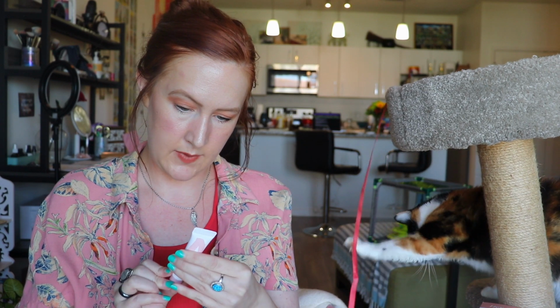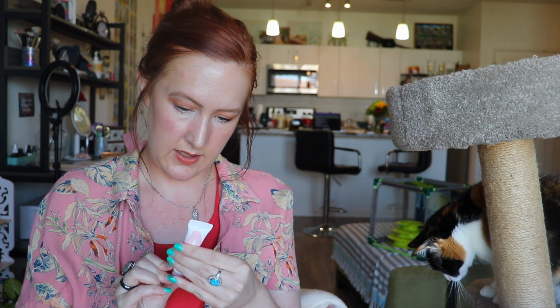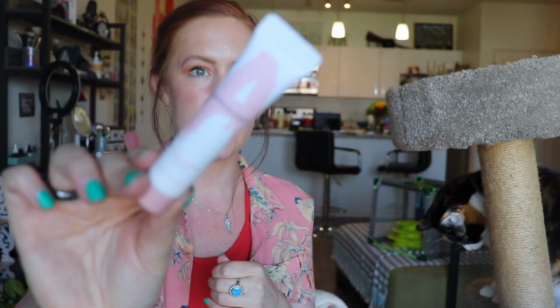By Aceology, we have a rose petal mask. So this is a mask for your skin. Apply a thick layer of the mask to clean skin and leave on for 10 to 20 minutes. I like their lip mask. I would just use that as an overnight lip balm or during the day too. So this sounds nice.